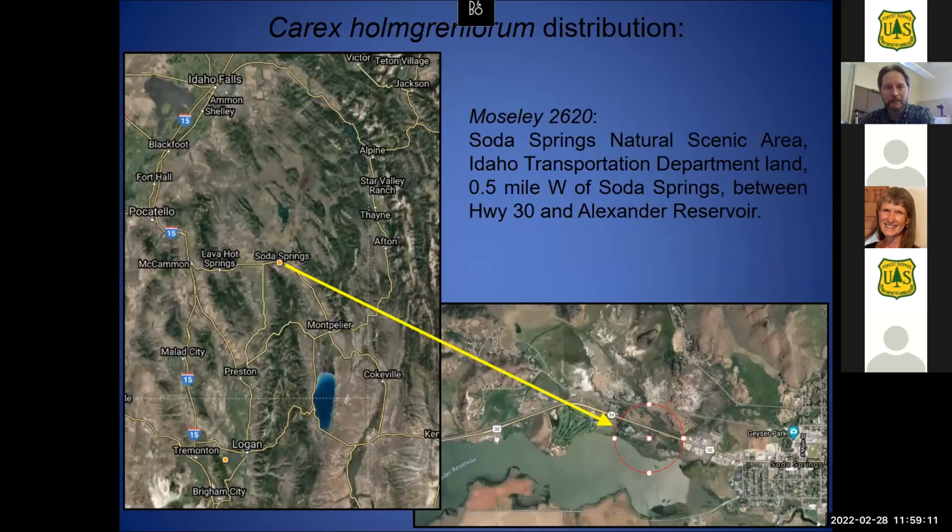So location in Idaho, we're going back to Soda Springs, back to the Alexander Reservoir again, as with Pyrrocoma. And that one collection comes from an area just on the outskirts of the town of Soda Springs, in a place called the Soda Springs Natural Scenic Area, which I believe, at least at the time, was Idaho Transportation Department lands. I believe it still is. And that's on the south side of the highway between Highway 30 and the Alexander Reservoir. So on the next slide, we can zoom in on that a little bit.